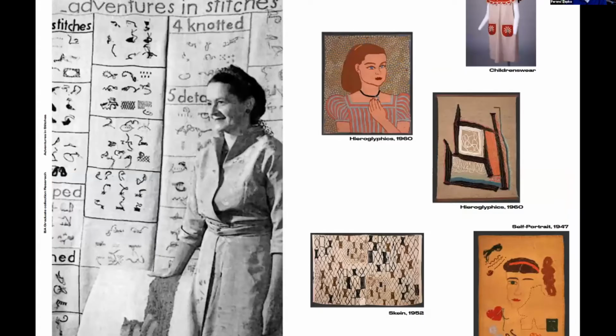And the name Adventures in Stitches came from a book written by Mariska Karas, who was a Hungarian textile artist who emigrated to the US in the early 20th century. She was famous for her modernist embroidery designs, but she always looked back at her heritage and used folk motifs and decorative elements in her work.